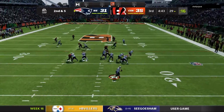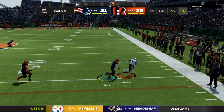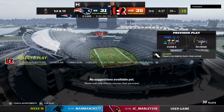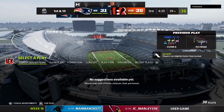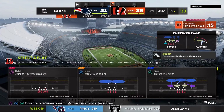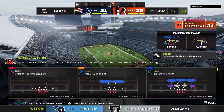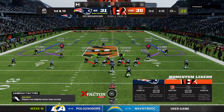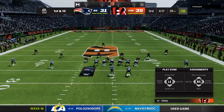Now Carr. Throw right side, complete to Williams. And he gets this one just shy of the 40, down at the 39. This offensive game plan has just been sensational. I mean, when you think about all the different ways they've gotten their receivers open so far, it's really been impressive. Scheme, design, execution.